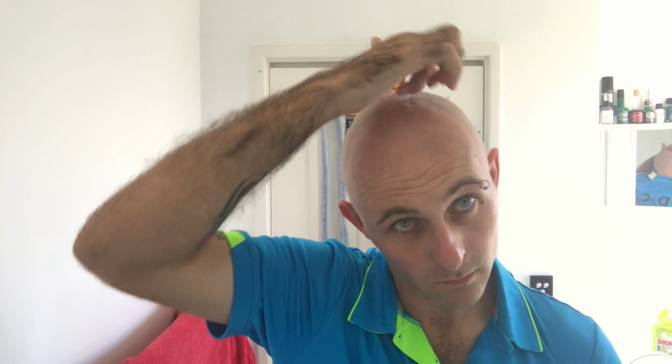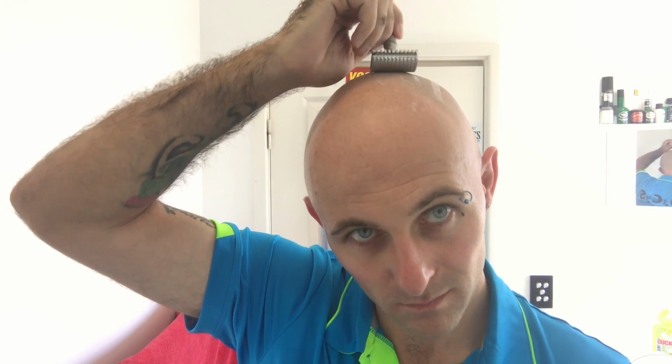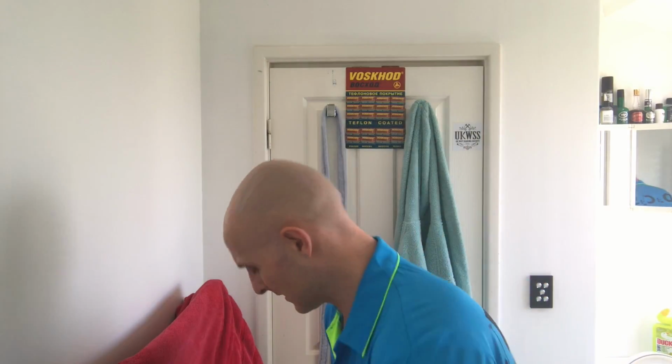Just have a quick feel. Put a little bit of foam on there, just for a bit of track, bit of slickness. That's it. I think that's about the only bit I missed. Superb shave, I tell you what. I think that little cut in the back of my head there is absolutely fine, so I must just nick that a little bit. But that feels superb.